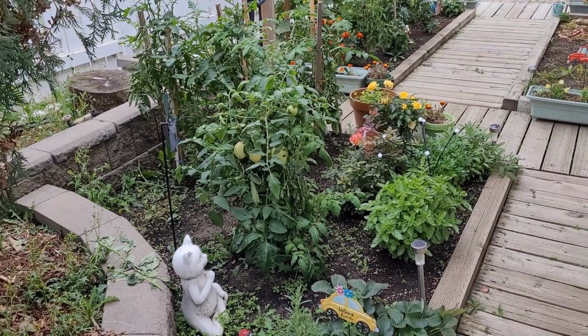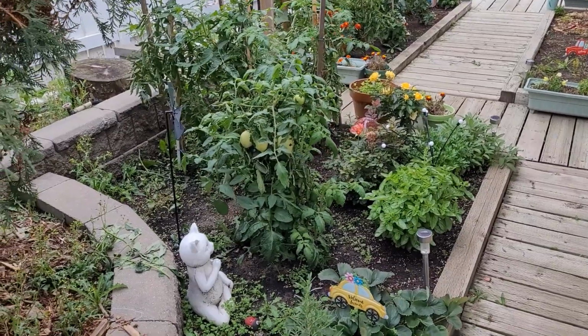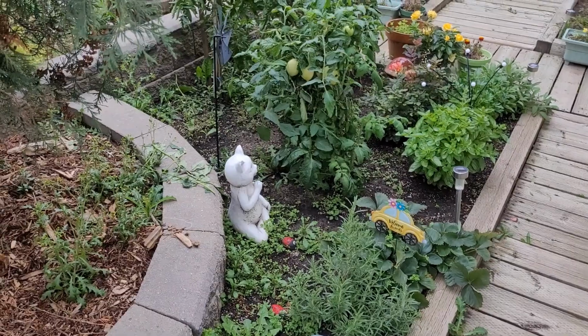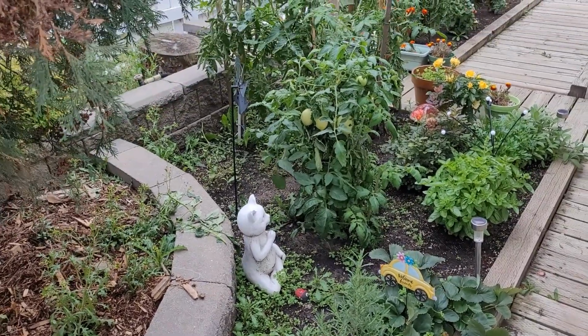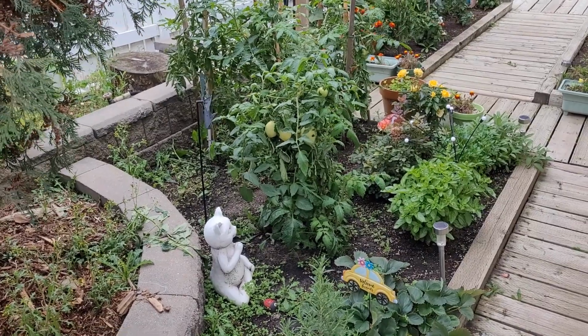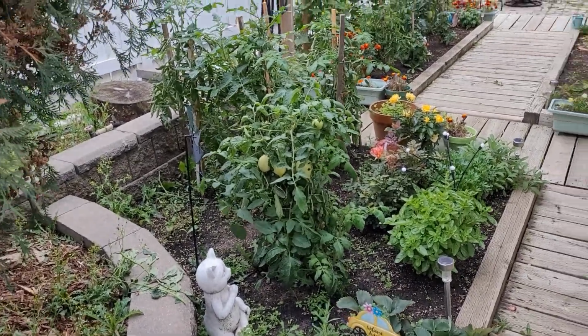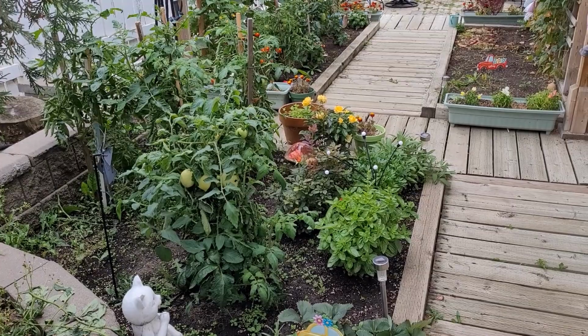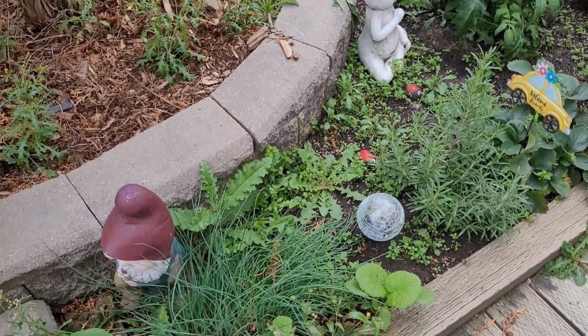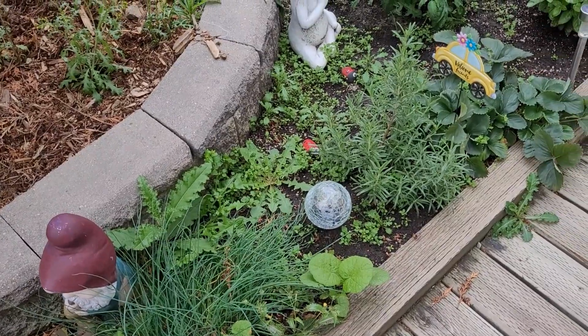But I just wanted to do a quick little tour of the garden, show you how things are looking close to the end of September. Like I mentioned, the garden has started to turn. You can tell things are starting to go to seed, things are starting to wrap up, especially at the big garden. And I haven't done any weeding at all.